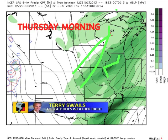Now, there's some discrepancy on the models as to the timing of that front. If it comes through quicker, it'll put most of the heavier precipitation off to the east of us into, say, western Illinois, and then points off to the east. If it's a little bit slower, that keeps it back into eastern Iowa and increases the heavy rain chances in that area. So that's the one thing that's changed a little bit here.